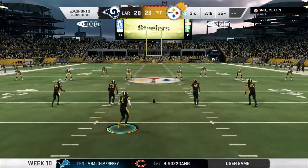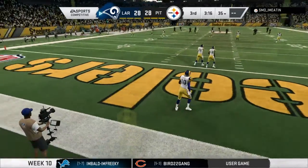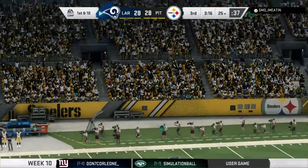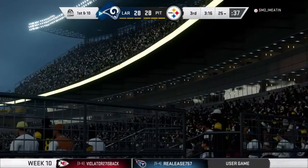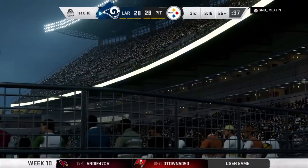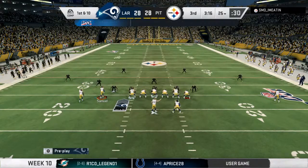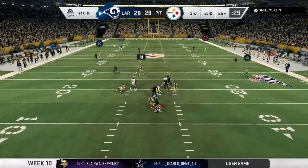So a tie ball game here as the kick's away. And this will be a touchback as that sails over the end line. Set to begin their next drive, the Rams offense at the line. First half showed us some pretty good offense. Tie game, we'll see what the second half brings. And it'll be interesting because I think both sides feel pretty good.